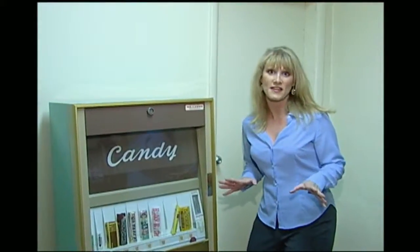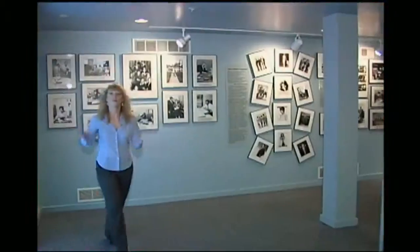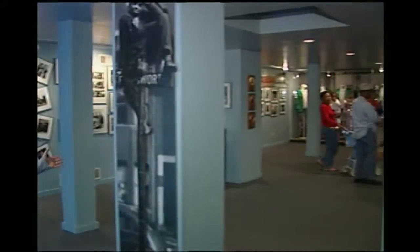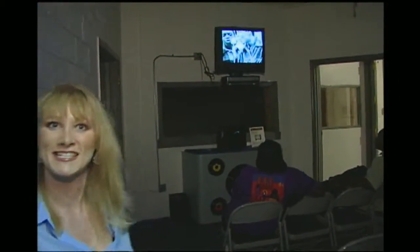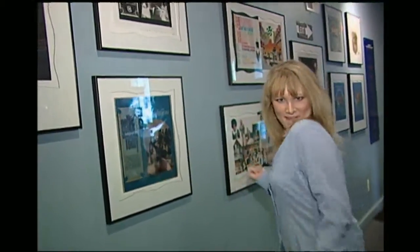Everything here is so authentic. This candy machine, Marvin Gaye probably got candy from. Would you look at all there is in here? There's just so much here. They even have a movie room here where you can learn all about your favorite Motown legends. You were singing. Get ready, 'cause here I come.